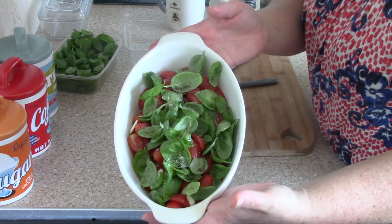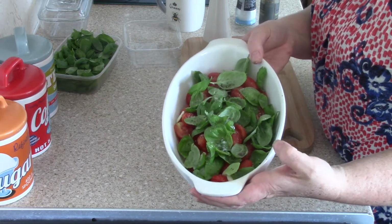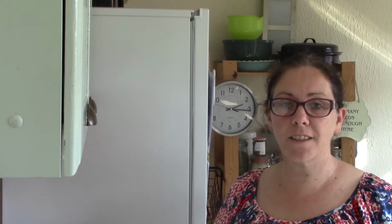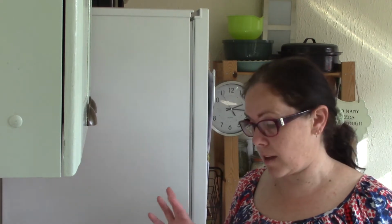So there we go, and I'm just going to put that in the oven now and roast it, and then I'll cook my pasta later when I'm ready for it. Okay, so that's in the oven now. Really simple: tomatoes, basil, garlic, salt and pepper, bit of olive oil or any oil you've got, and it's done.